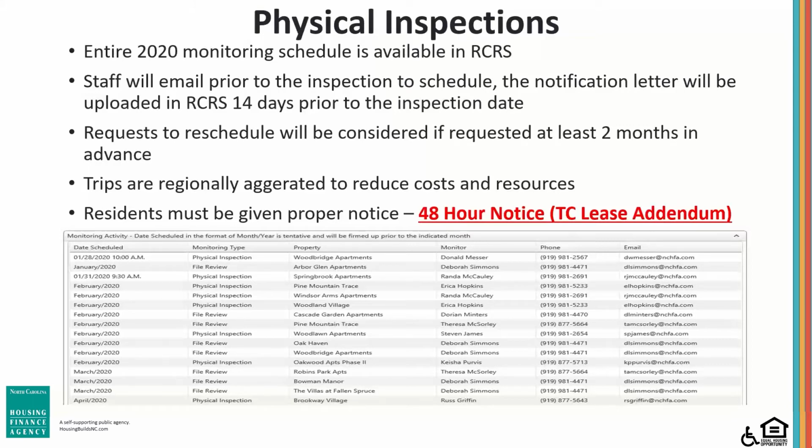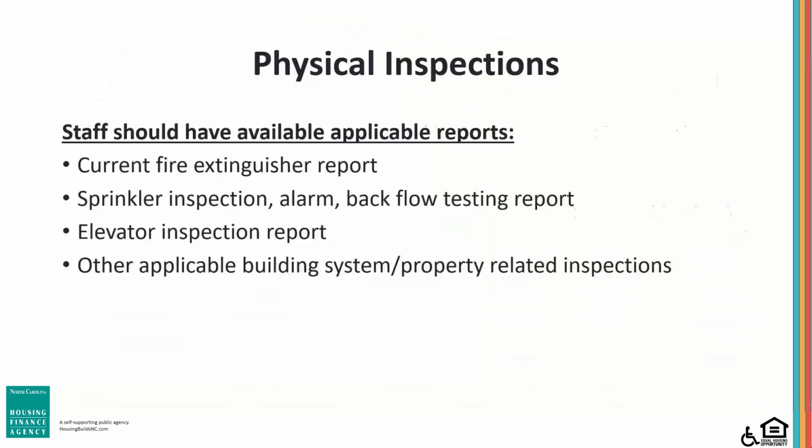If you look in the example or the date scheduled and you see the exact date and a time, that means it's been firm scheduled. So again, please share this information with your site staff.